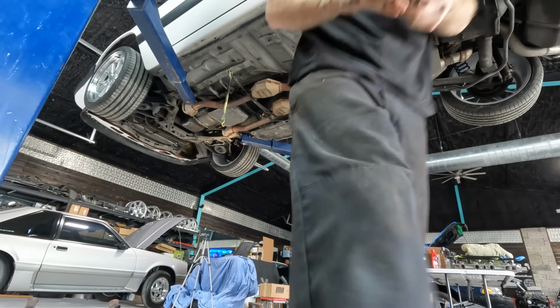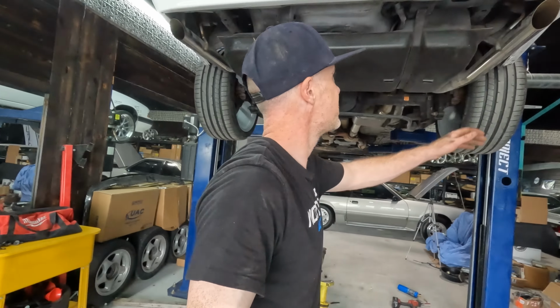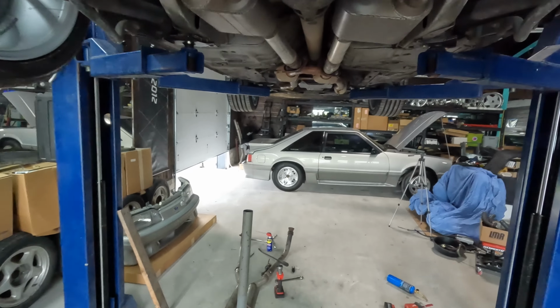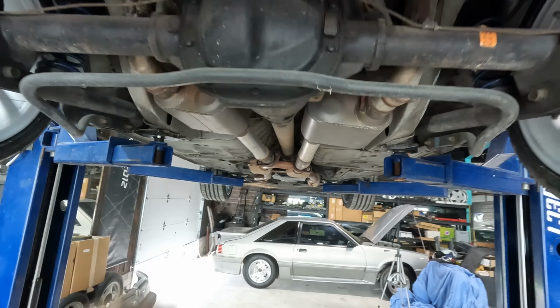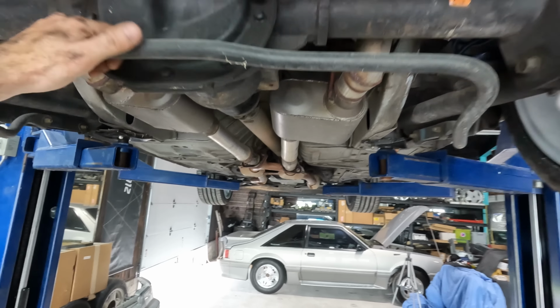Well, as the old saying goes, nothing fits quite like factory. Just gonna have to double check the tips here, make sure that we're pretty even. And unfortunately, I don't think she's gonna like the sound of these, so I have a feeling maybe a catback's gonna get changed here at some point.